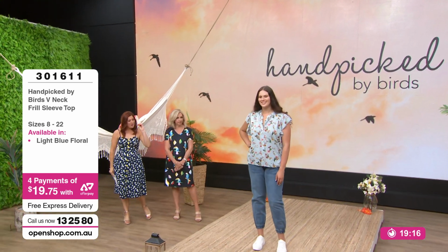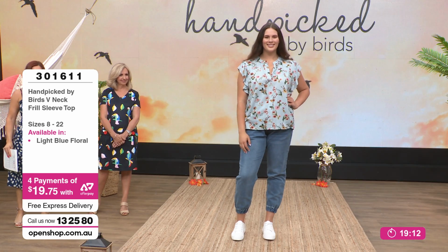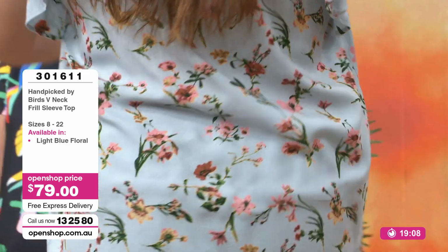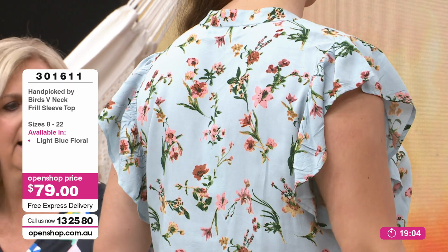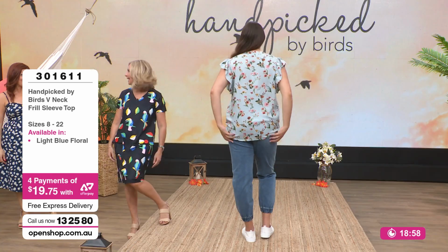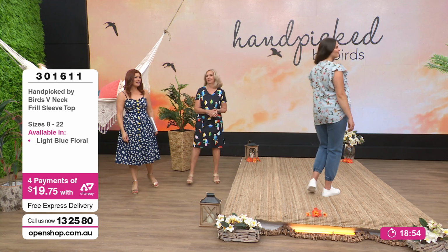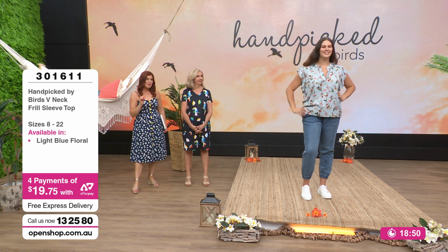Gorgeous. So we're seeing it with the sneakers. We're seeing it with the leather slides. Ladies, you can dress it up, you can dress it down, you can wear it to work, you really can. This is one of those more versatile, because of the fabric and the detailing, Sandy, would you say? And again, has that lower back, so bottom friendly again. So, you know, a slight high-low. A slight high-low, $79 is value for the Bird's Nest brand.